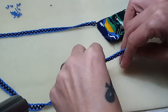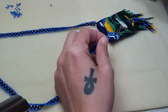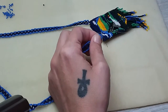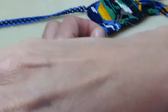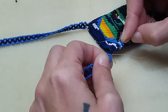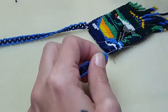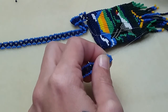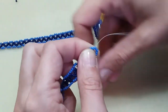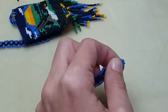So now we know that this is the direction we have to go with our needle, because I want to go through, if I can, I hope you can see. I want to go through these two beads right here. So I have to go down through these two on my bag. And I'm all tangled up here. I don't know what I did. I have this underneath here. Remove this.